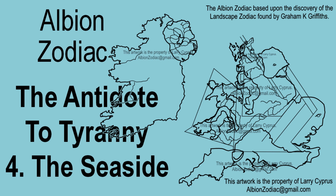Graham implies that the arc of Cancer was the landscape itself, and this could well be the idea that initially drove the construction and the design of the Albion Zodiac. And again, we have to consider which came first. Is the landscape a record of this event using the symbols of the zodiac, or is it the origin of the ark stories that exist in many cultures around the world to this day?